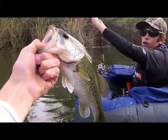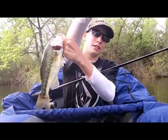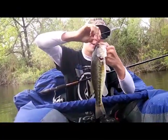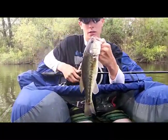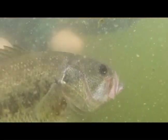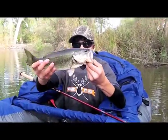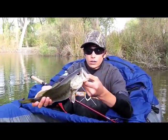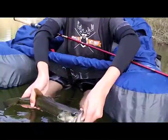Another nice bass here at Shadow Cliffs. Just caught this bass, natural shad Senko. Put it under. Hung up in the weeds a little, but here it is. Look, Shadow Cliffs Back Lakes, nice little bass. Here, let's give you the release. Hold on.